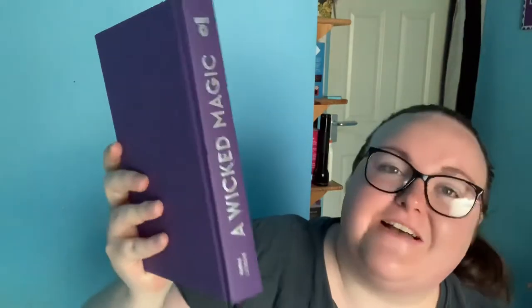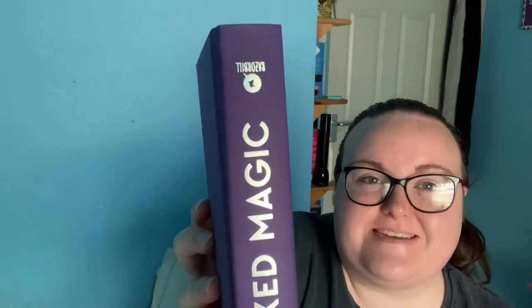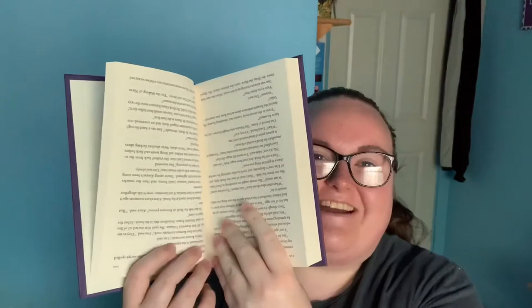Beautiful blue book, The Right Way Up. I think it's been bound the wrong way around, because I don't know if you can tell, but the publishing company's insignia is upside down. So I believe it's meant to be this way, but I can't read it this way because it's backwards and upside down.